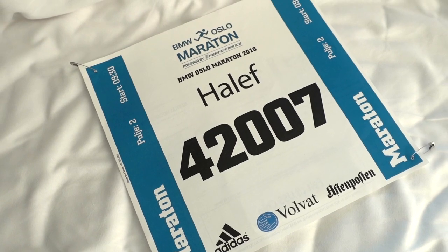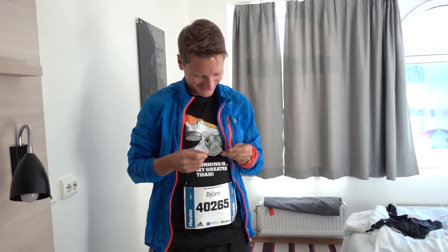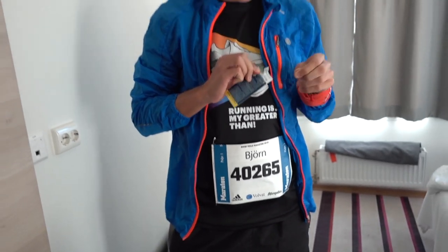So the bib number is way too big, so I have to fold it, just to make sure it's not gonna be in the way when you're running. That is his idea. I don't even know how this works.